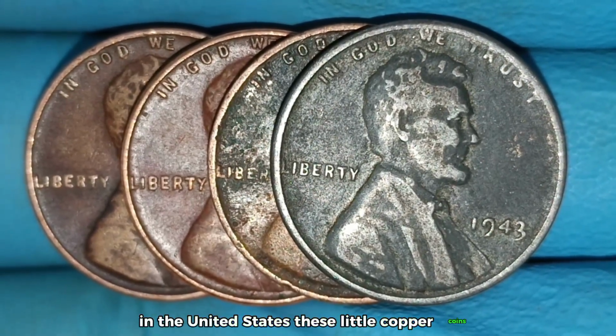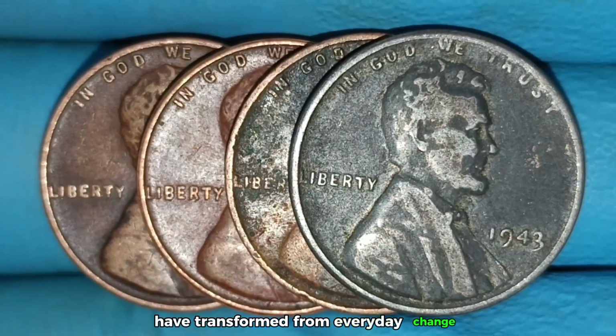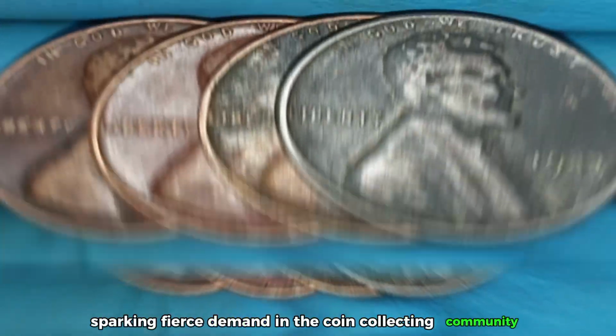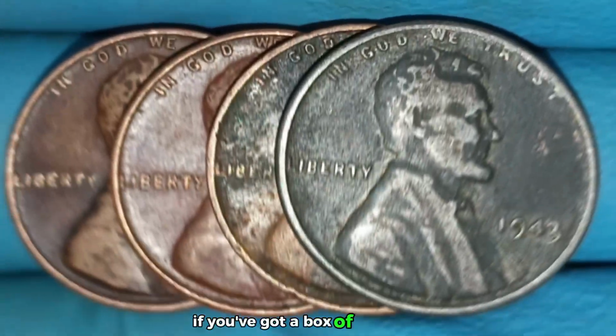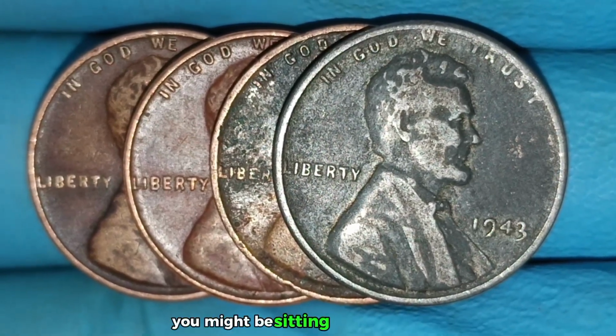These little copper coins, some just over a century old, have transformed from everyday change into high-dollar treasures, sparking fierce demand in the coin-collecting community and fetching tens of thousands, and even hundreds of thousands of dollars, at auction. If you've got a box of old coins tucked away in your attic or passed down from a relative, you might be sitting on a gold mine.